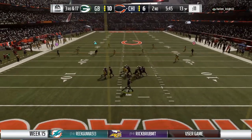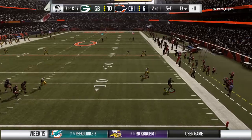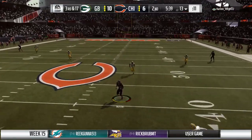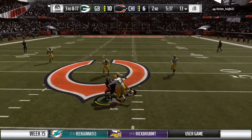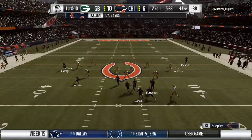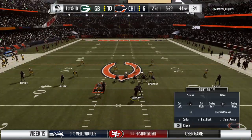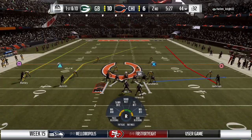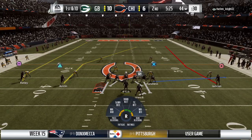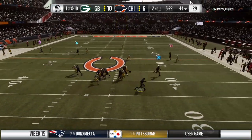On 3rd and long, it's Allen, eluding the pressure right. Now he'll go deep down the middle. He's got a man, complete. And he's going to have a 1st down as he's brought down at the 44-yard line. A gain of 32 that time. Well, partner, I'm not sure how this drive's going to end, but how about the way they flip field position there? A nice attacking play. They picked up a heck of a chunk of yardage.